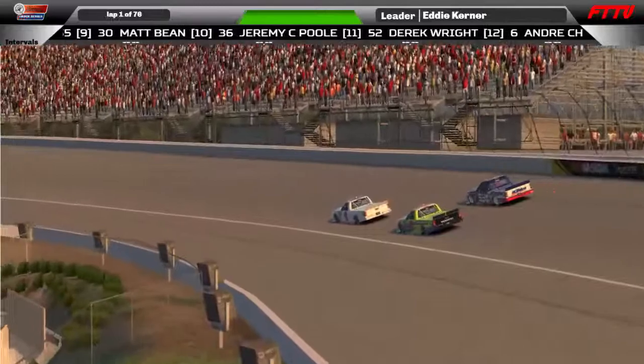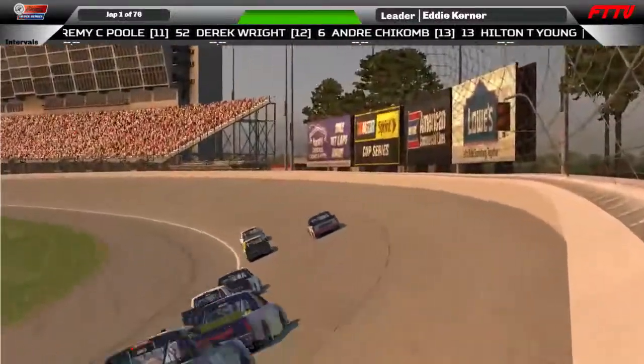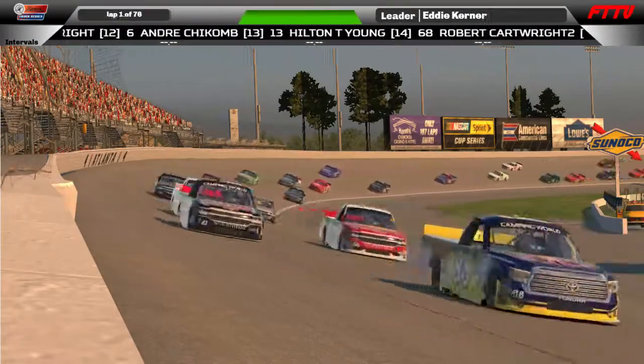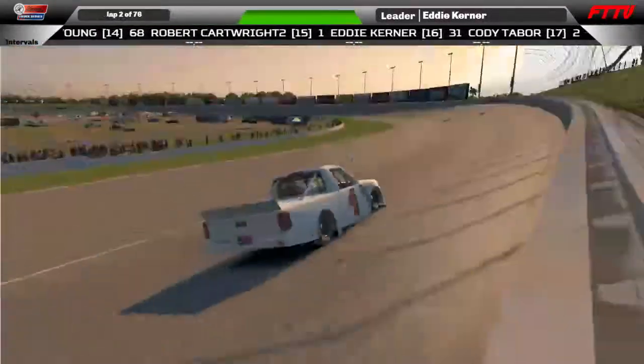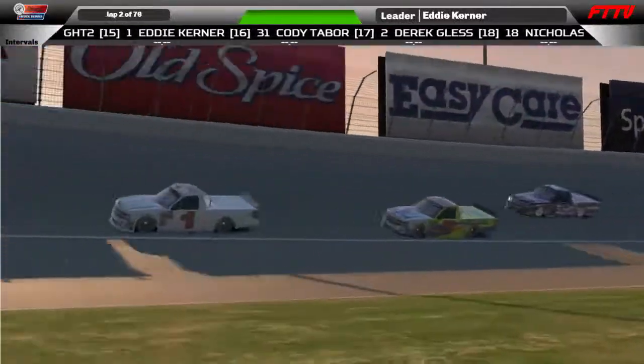Yeah, I'll be curious to see if he can hold that outside lane through turn 1 here and hold the 5 off. The 5 being J.R. Smith. He's going to get the second spot away from the 54, and Eddie Kerner is going to lead lap 1. The 1 and 5 were actually the two fastest cars in practice, so it's not surprising to see them up front here early in the going.